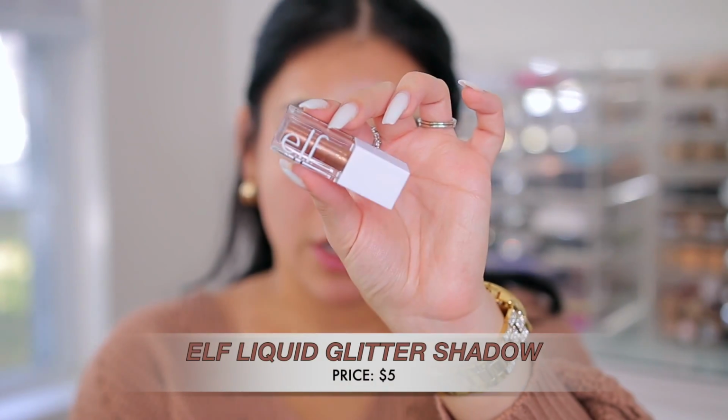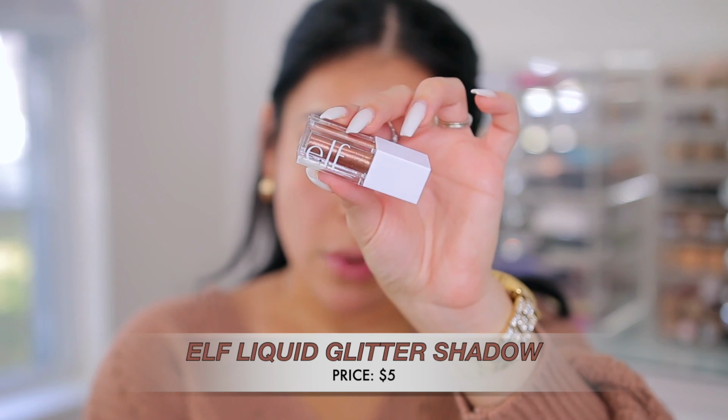I don't remember if I've tried this color before. I've tried these, but I don't remember about this color. It's just like a really pretty copper shade. I feel like it matches well with the look and my sweater, which is cute. Sweater is from TJ Maxx, by the way, like duh.